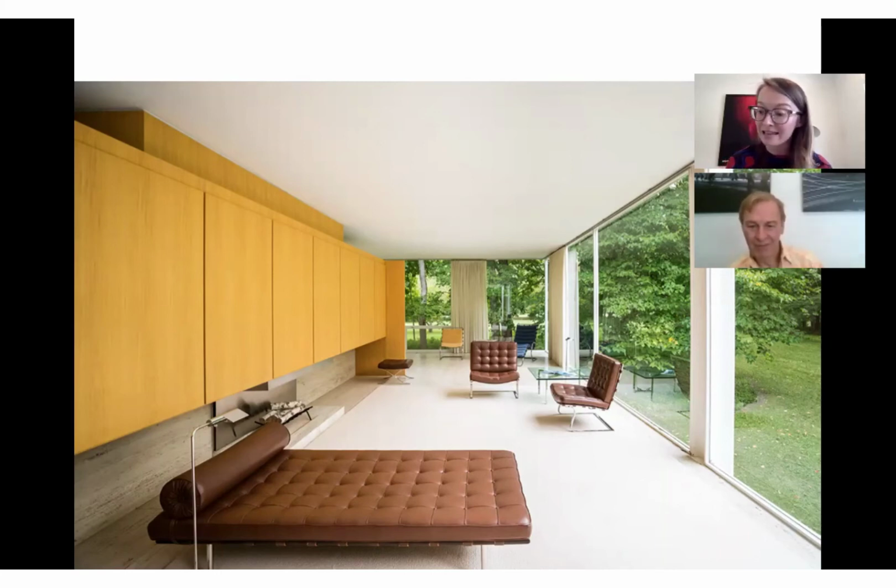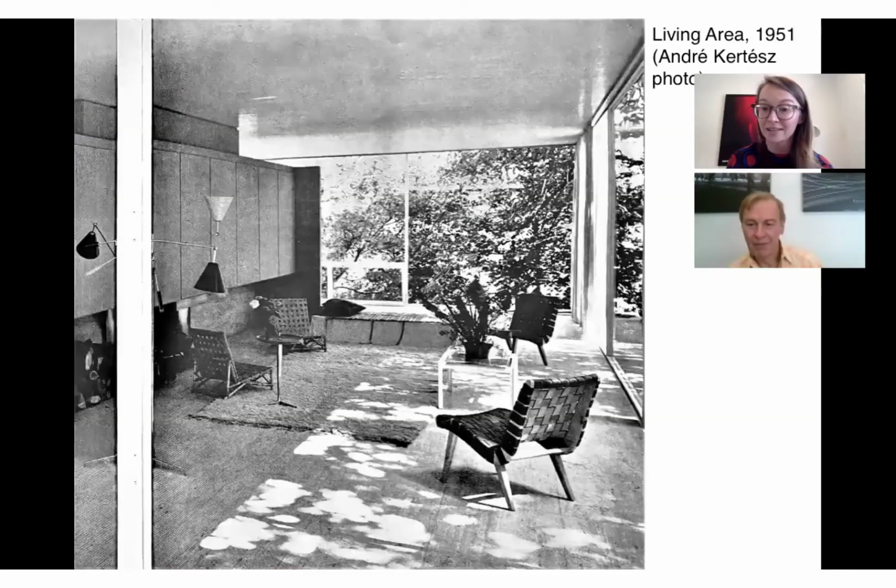And Rob, I think this is where we should start, because I absolutely love the premise of this show, to show how Edith Farnsworth actually furnished her house against the wishes of Mies. And so I guess my first question for you, Rob, is why do you think it's important to show how Edith Farnsworth furnished her home?